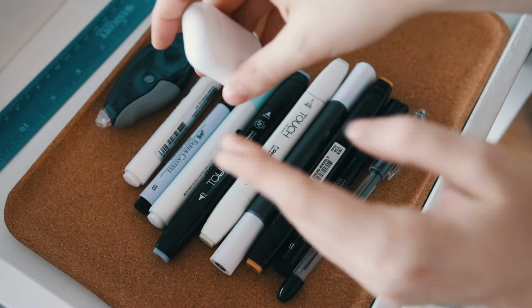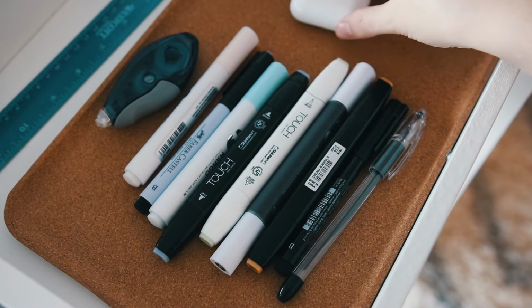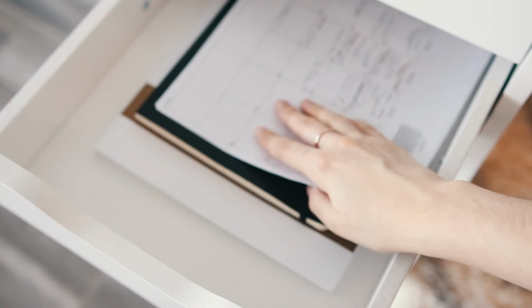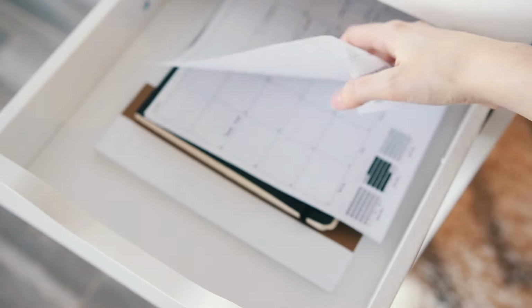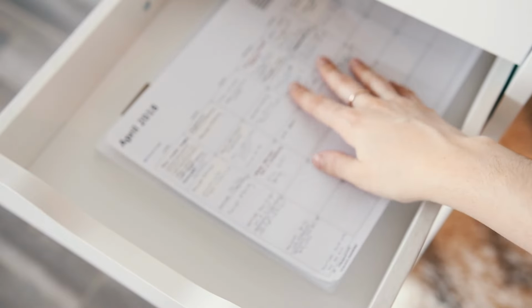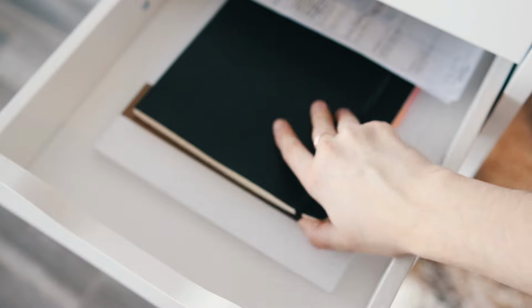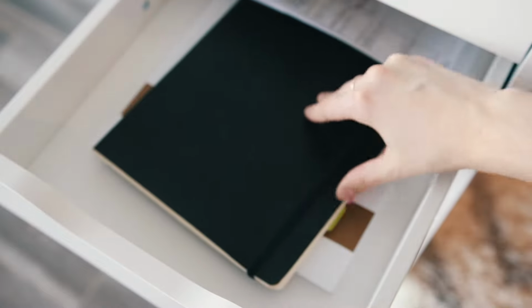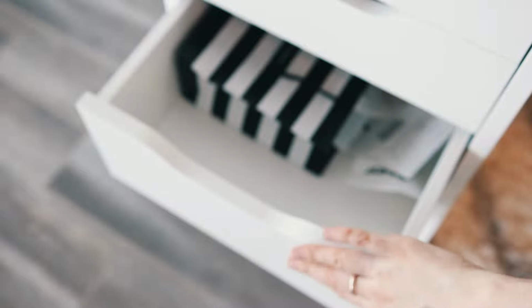Having wireless earphones is a complete game changer when you're doing work or working out or anything like that. I love it. So then in this drawer I have all of my calendars, and this is the system that I use to plan all my videos and my recipes. If I have an appointment, it's on this calendar. Everything has to be on these or else it won't get done. And then in here I just have my notebook, and this is how I keep track of all my YouTube stuff and financial stuff. This drawer is like a filing cabinet where I just keep all my receipts.